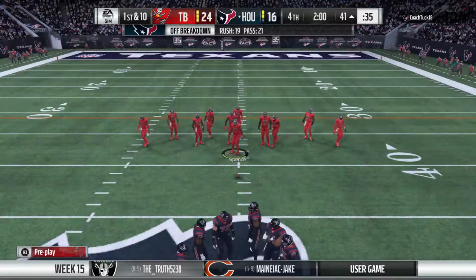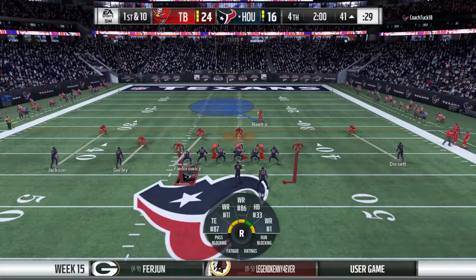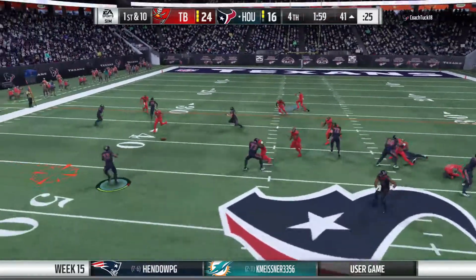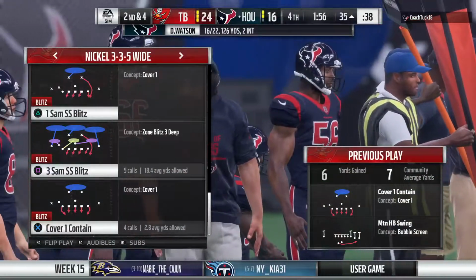And here comes play number 6 on this drive. Watson on 1st down. Out to the flat. That's complete to his running back. A nice little screen. They get 6 on 1st down.